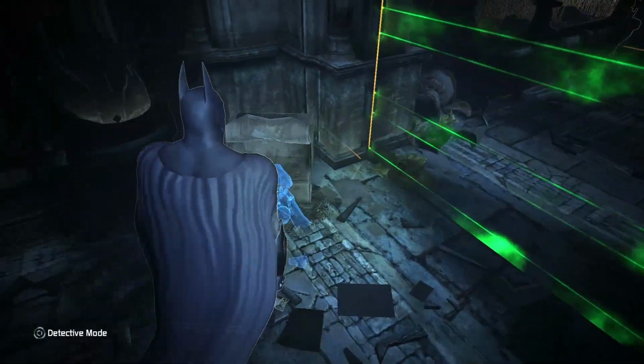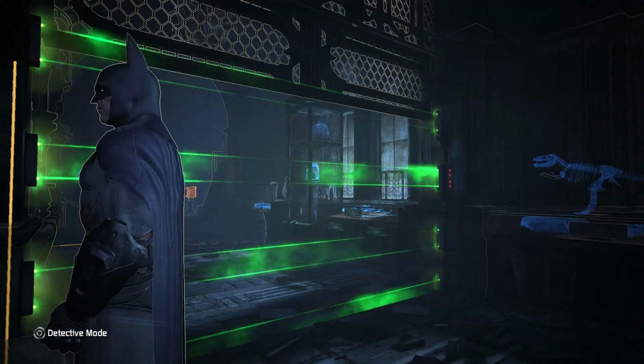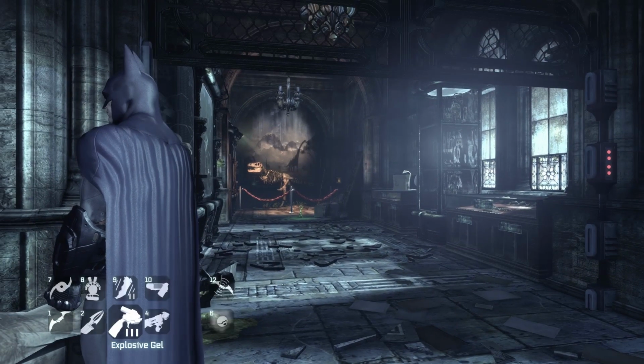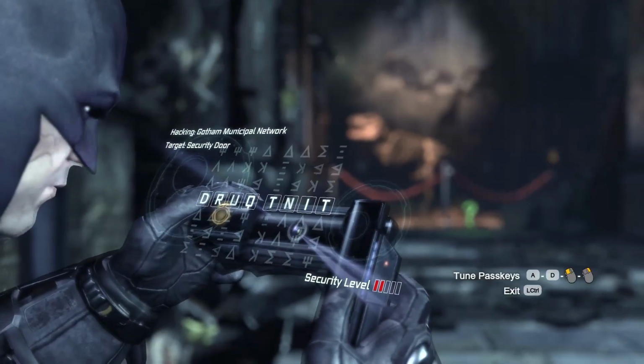How do we get rid of that? There is a way to shut it off. Just trying to see where it is. I'm not sure if we can necessarily do it yet because I might not have the right... Oh, it's the remote hack thing over there. If I've got the range, which it looks like I have, we can actually hack that out.